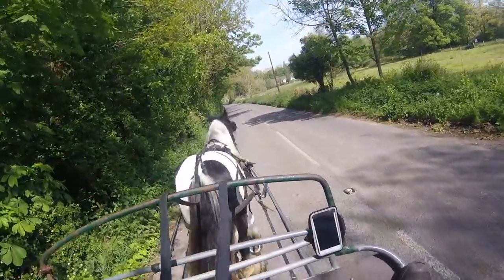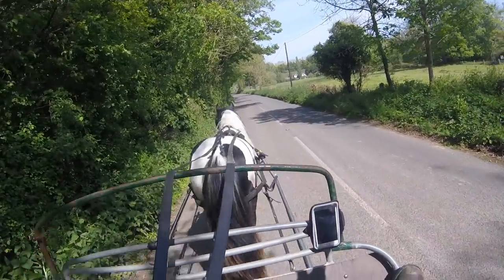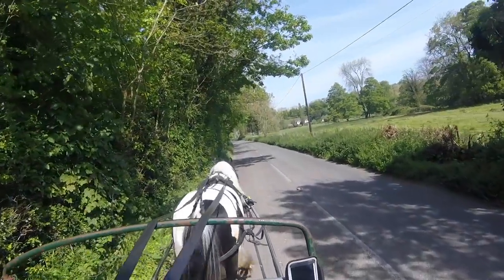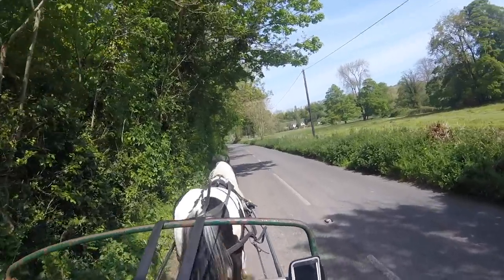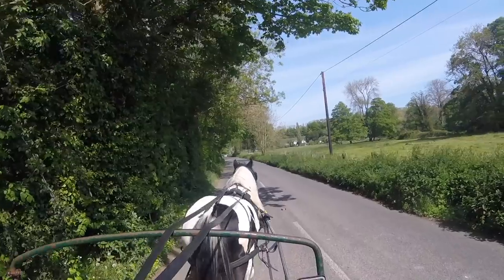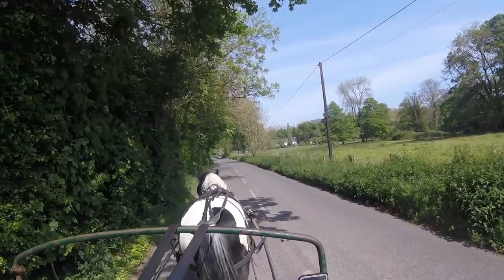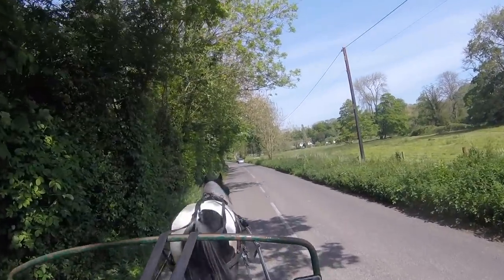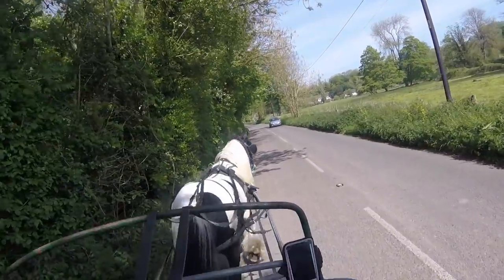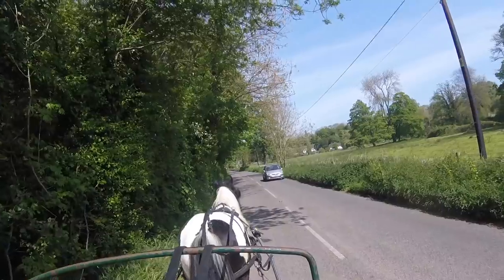I wouldn't talk to her like that if this field here was full of cattle, like it was the other day. If she was a little bit spooky, I wouldn't be shouting at her. That's no good. That's just stupid. You want to be very, very calm and quiet and just talk to her, yeah? And then with a soothing voice, she'll respond to that much better.